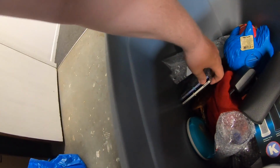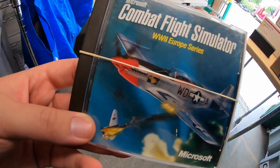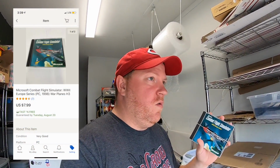Okay, next thing is in the same bin. It is a PC game, Microsoft Combat Flight Simulator World War II Europe Series. This sold for $7.99, free shipping. If you guys see flight simulators, pick them up because some of the newer ones are worth a lot more, like 30, 40, 50 bucks.